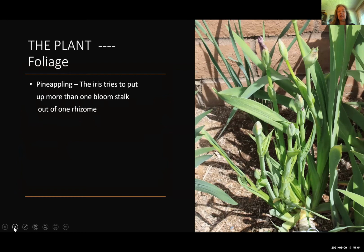This is an unusual situation many times on the West Coast, when you have pineappling in your plant. It makes all the stalks look squished, because the rhizome is trying to put out more than one bloom stalk out of a rhizome. Normally, we've got 1, 2, 3 stalks all trying to come out of the same mother rhizome down here.